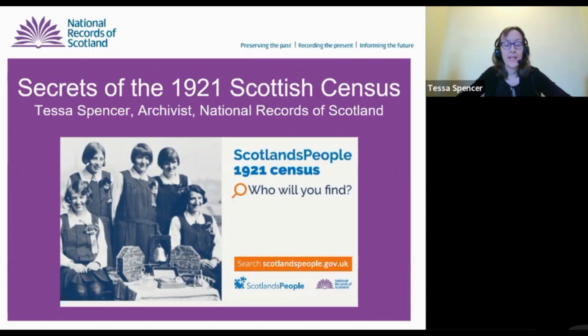This talk will provide an introduction to the 1921 Scottish Census records on the National Records of Scotland's, or NRS, online service, Scotland's People. My talk will give a brief introduction to the census, explaining what it is, why it was compiled, and how and when it was taken, before considering in more detail the background and scope of the 1921 census. I will cover where you can access these records and how to search them, including hints and tips, and highlight some interesting and surprising examples throughout.